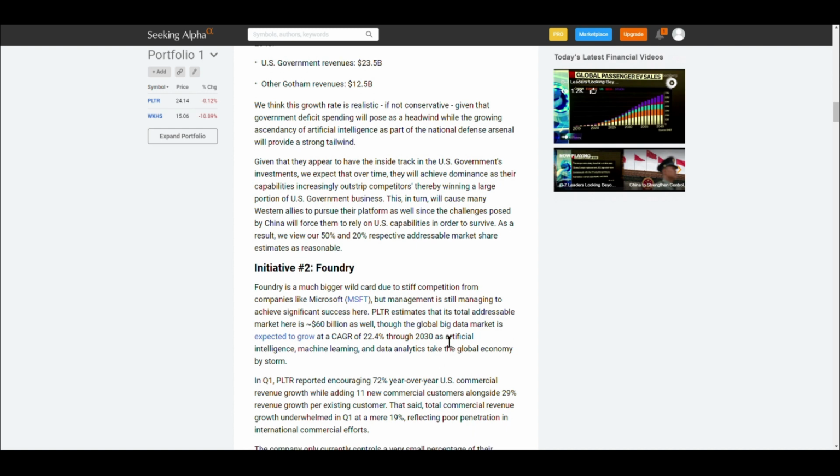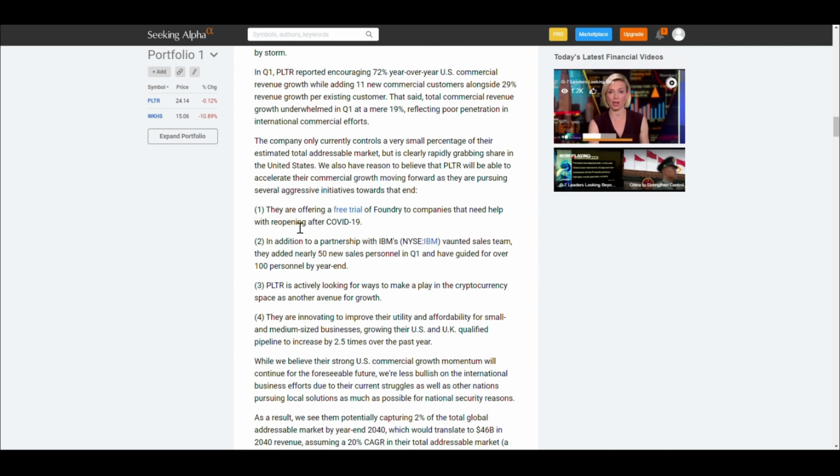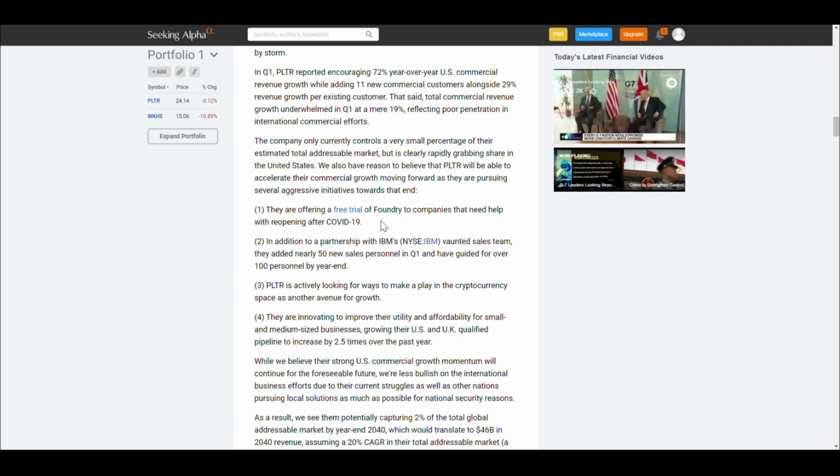So anyway, here are some key points. Number one, they are offering a free trial of Foundry to companies that need help reopening after COVID-19. This is good because it's kind of like a freebie, like how Costco gives out free samples. It's getting their feet wet with multiple companies, saying, hey, try out our stuff. We think you're going to like it, and once you end up liking it, we're just going to sell it to you.